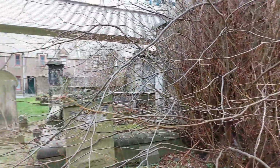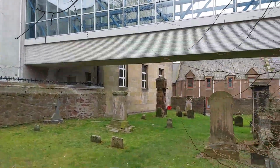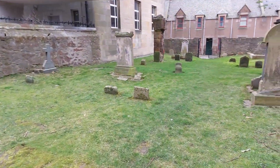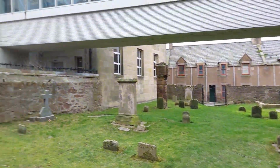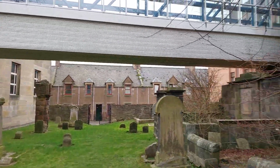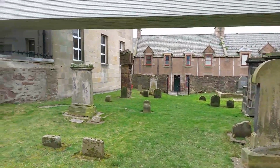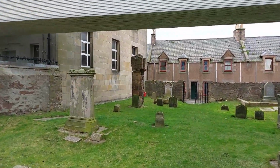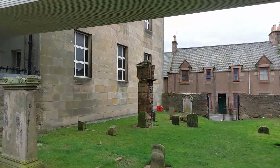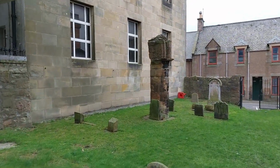But just think about the history of this, folks. Lots and lots of history. This dates back a long, long time. What do you think about it being nestled between two modern day buildings like that? I know some people don't like that. But there we go, you can see the pillar again just as we come back through.